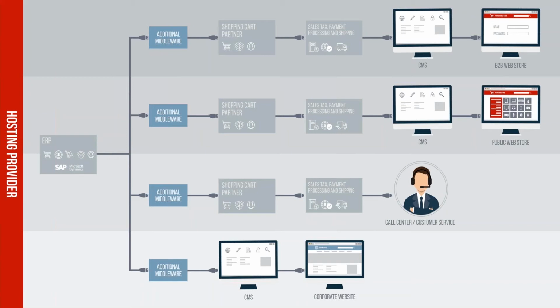All of that is trying to communicate to the web store, but oftentimes what we see is that things fall through the cracks. Whether it's missing orders or orders not being updated in real time, a lot of those frustrations increase the cost of maintaining a solution that's not integrated, as well as leading to a bad customer experience.